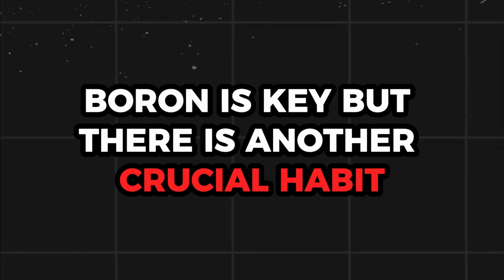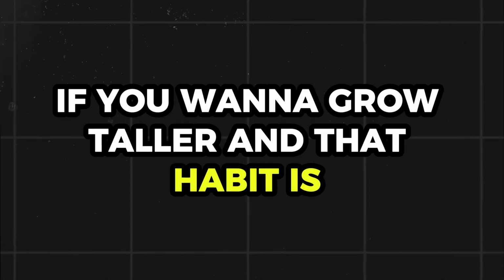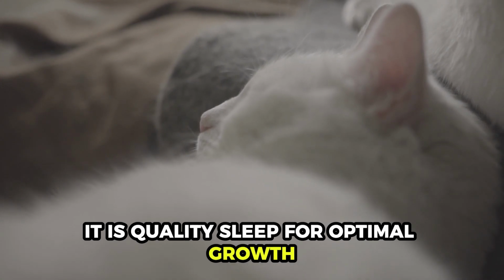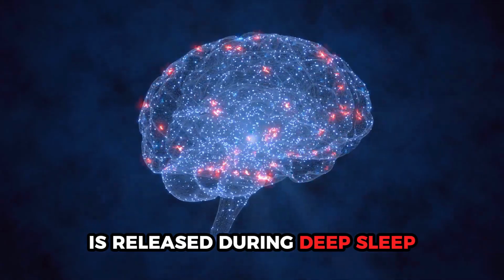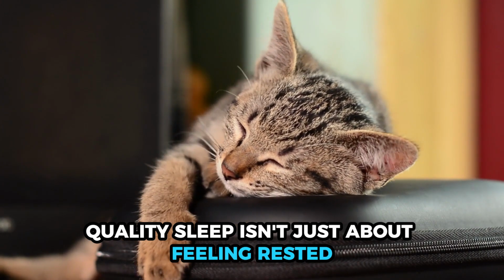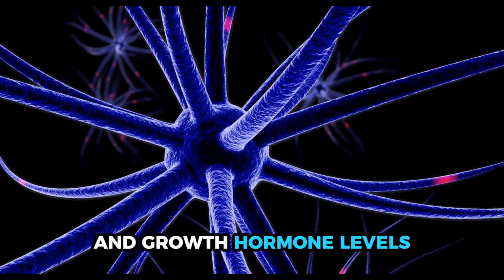Boron is key, but there is another crucial habit that you cannot afford to miss if you want to grow taller, and that habit is sleep. And not just sleep, it is quality sleep for optimal growth. Did you know that the majority of your growth hormone is released during deep sleep? That's right, quality sleep isn't just about feeling rested, it's about maximizing your IGF-1 levels and growth hormone levels.